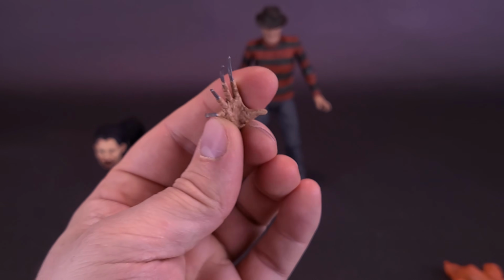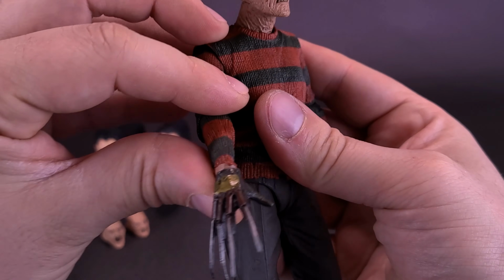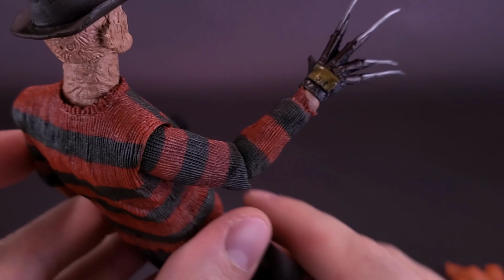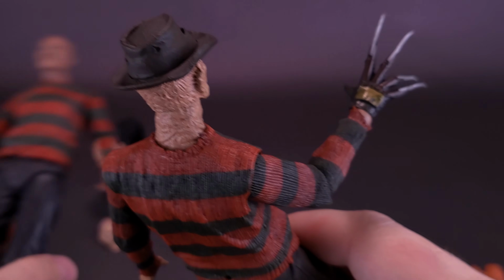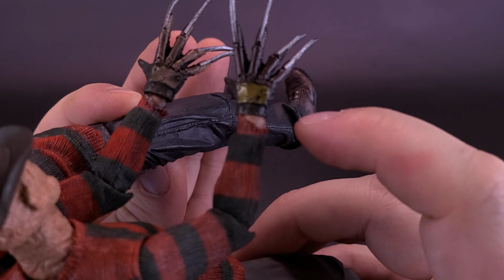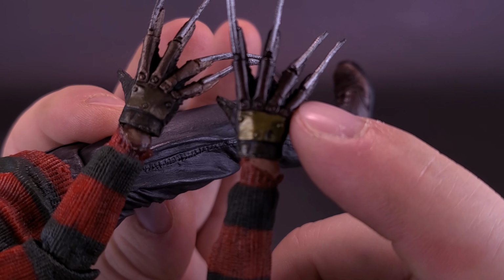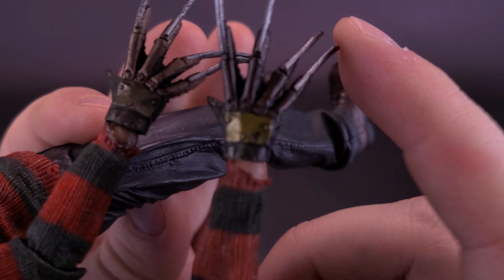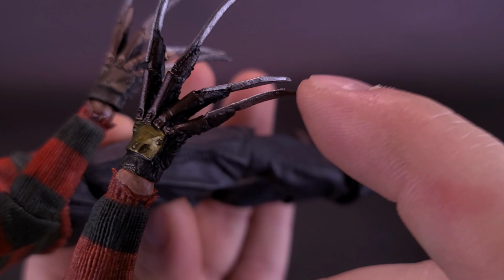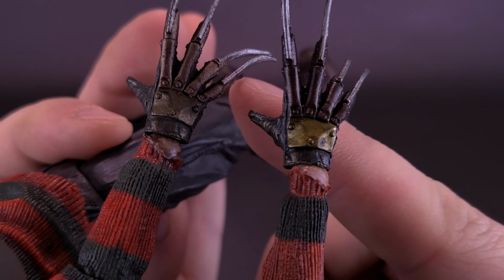And of course, you can change this hand out to the gloved hand if that's the look you prefer instead. Speaking of the gloved hand, let me show you the one that's already attached onto the end of Freddy's forearm. For this, I'm going to reach off to the side and bring in the original Freddy Krueger just to show you the difference between the two gloves. You get dark brown for the majority of the glove here for the reissue, and while I do think the blades, I keep wanting to call them spikes, are painted better on this hand, I do think the glove is painted overall better on the original Freddy Krueger.